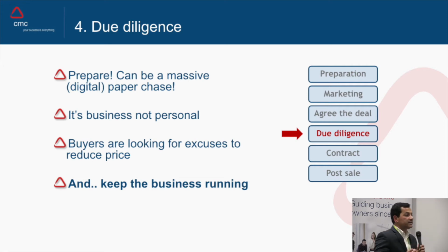So a due diligence process allows both parties to explore all the elements that are otherwise not possible to be explored prior to change of control, right? So you can imagine why this is such an important element.